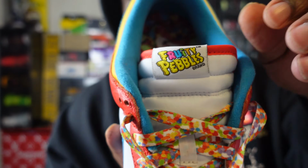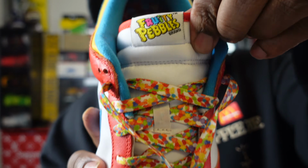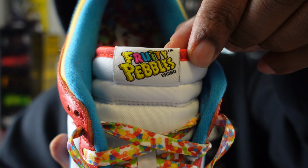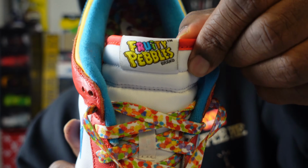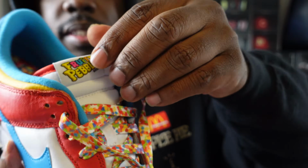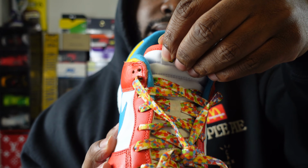The tongue. Your OG Nike Dunk mesh nylon tongue, I guess, with the Fruity Pebbles logo. I'm so happy we finally got a real collab, guys. Fruity Pebbles there in the original font from whenever it came out back in the days. That is present on a white tongue with red in the back. And let me see what it reads back here. Yeah, the same thing, nothing different.